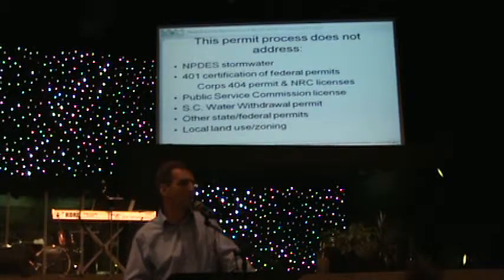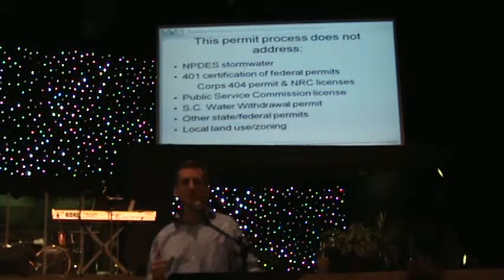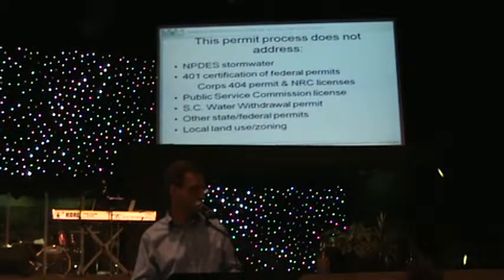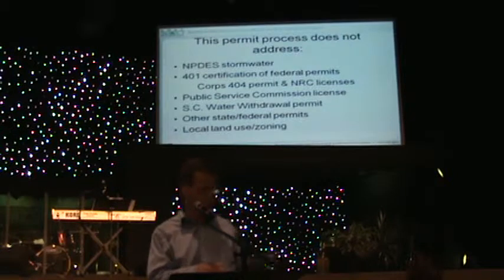In fact, there is one other federal permit that's in existence for the 99 Islands Dam. It's issued by the Federal Energy Regulatory Commission, or FERC, and it regulates the flows from the 99 Islands Dam. And this permit also doesn't address local land use or zoning issues.